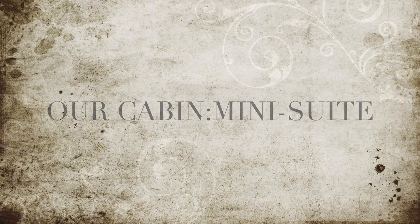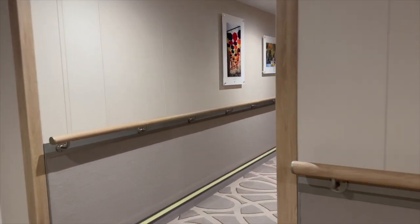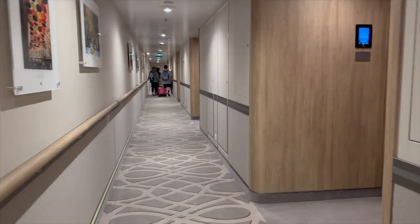Now we are heading to our cabin. It was on deck 16, the Lido deck. We chose a mini suite for this cruise because it is an Alaskan cruise and you definitely need a balcony to appreciate all the scenery and the beautiful views of Alaska, especially the wildlife and the glaciers.